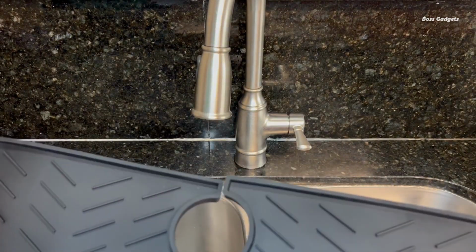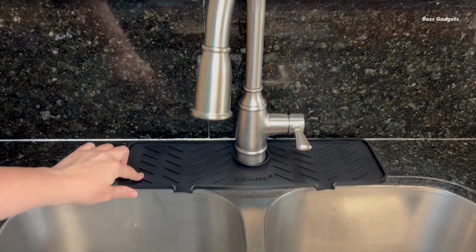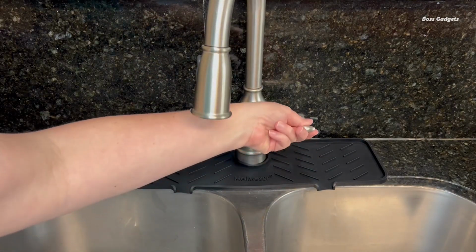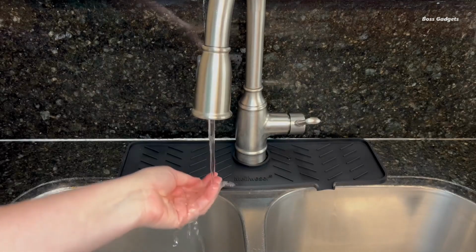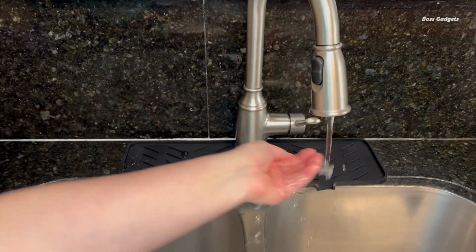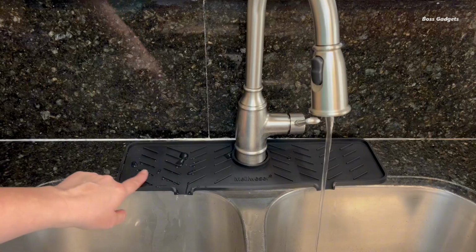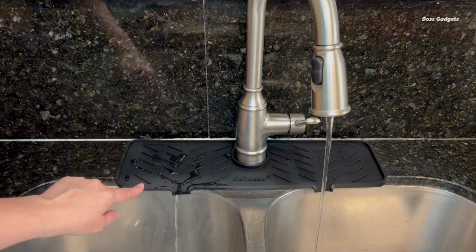Crafted from premium 100% food-grade silicone, the Meiliweser Splash Guard outshines fabric alternatives in safety, durability, and ease of cleaning for long-lasting performance. Its superior quality materials provide peace of mind. The slight downward slope and unique drain twill enable effortless water drainage, ensuring your sink countertop stays dry and free from messy puddles. Wave goodbye to constant wipe downs.